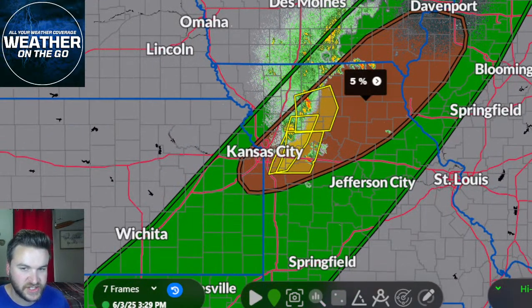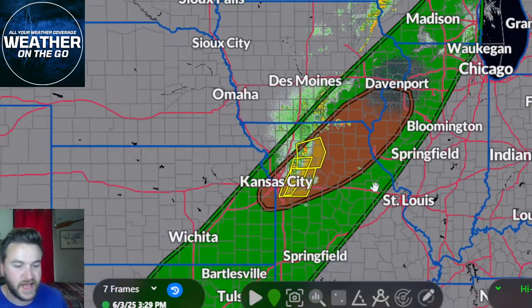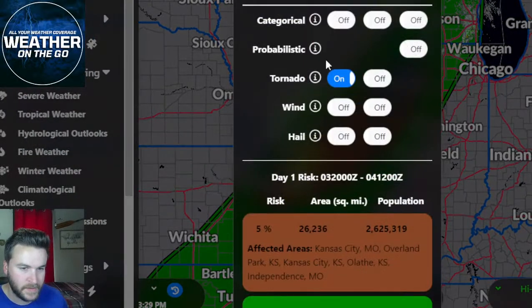We have that 5% chance there, but there is still a 2% chance of tornadoes, so don't let your guard down in Madison, Milwaukee, Kenosha, Waukegan, and Rockford, Belvidere. Those areas in northeastern Illinois still have a low-end chance for tornadoes today, and that goes through late tonight.